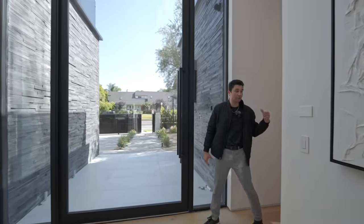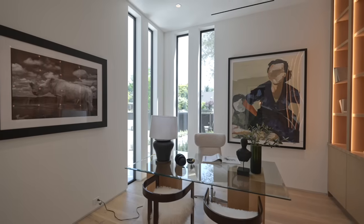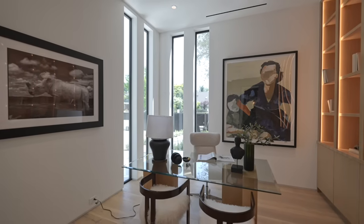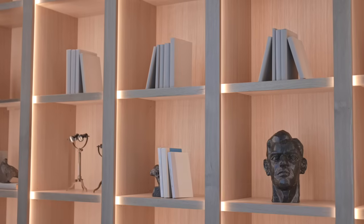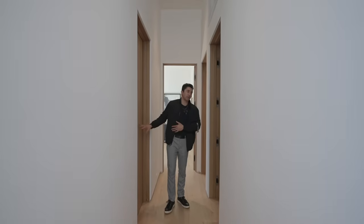Right as you enter, you turn left and you walk down this hallway. This is where we have an office space that looks out to the front yard, the driveway area, custom shelving. You can definitely turn that into a library room as well, or maybe even make it a guest bedroom, but I think it's the perfect standard office space.